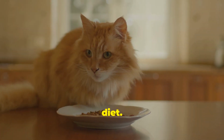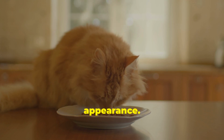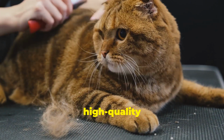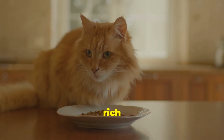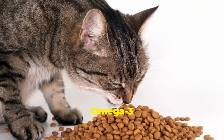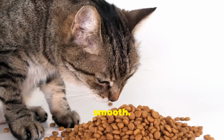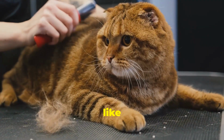Lastly, let's talk about diet. What your cat eats has a huge impact on their overall health and appearance. A healthy diet leads to a healthy coat. Make sure your cat is eating high-quality food that meets all their nutritional needs. Look for foods that are rich in vitamins and minerals to support their health. High-quality cat food with omega-3 and omega-6 fatty acids will keep their fur shiny and smooth. These essential fatty acids are great for skin and coat health. Plus, they'll feel like $1,000,000.